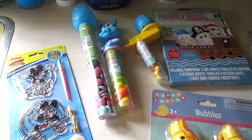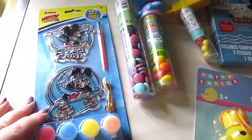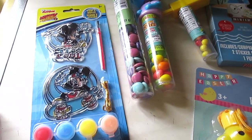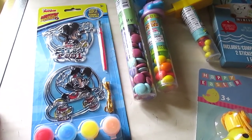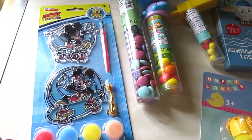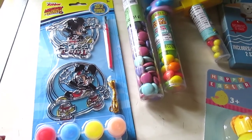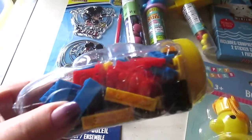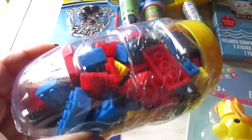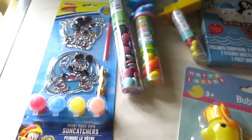Lots of seasonal items, you guys. Now these two items that I'm going to show first, I think they're available most of the time, but it's a paint and display from Mickey, and it's paint sun catchers. I just grabbed this for an activity to do when it's warm outside, non-Easter related. Also, we found these cars, and they have 80 little Lego blocks in there, and he loves Legos, so I thought that was a neat find.